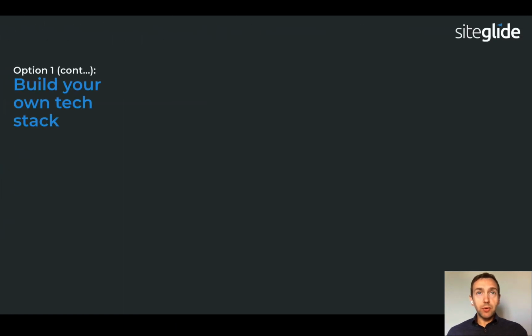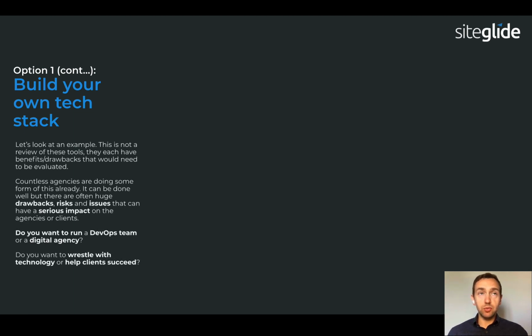We're now going to run through a quick example of what that could look like, but I'd like to stress this is not a review of these tools. You would need to evaluate the benefits and drawbacks yourself. So agencies across the globe are already doing this, some successfully, but many have fallen into the trap of thinking that they have to be responsible for all of this, when actually they maybe don't have the right skill set or desire to manage it.